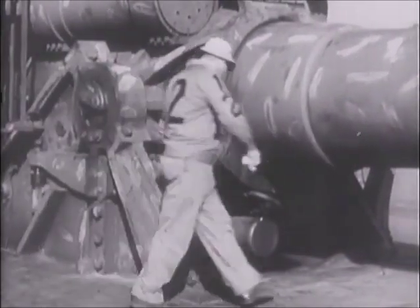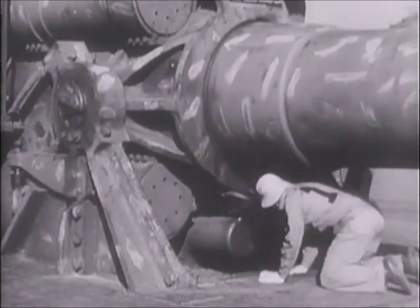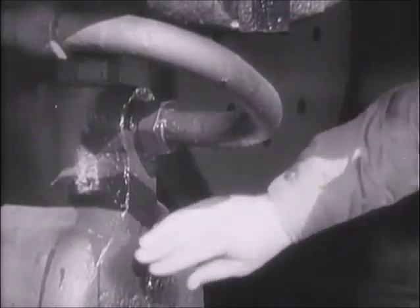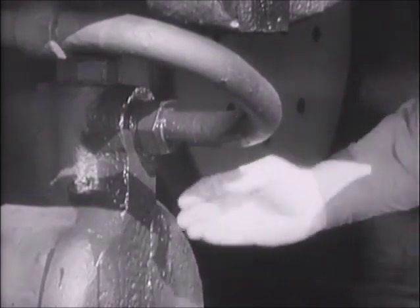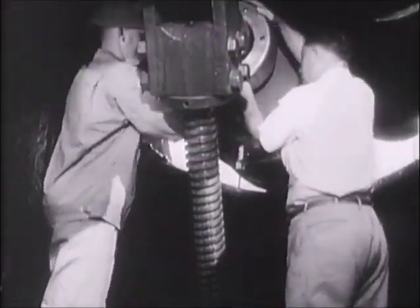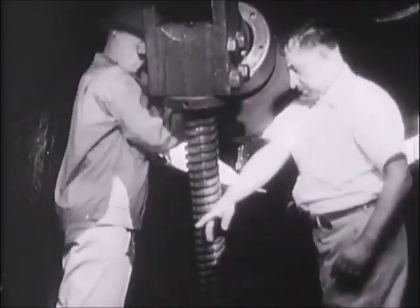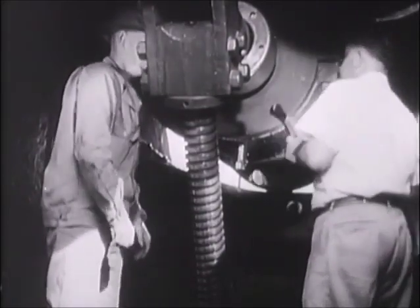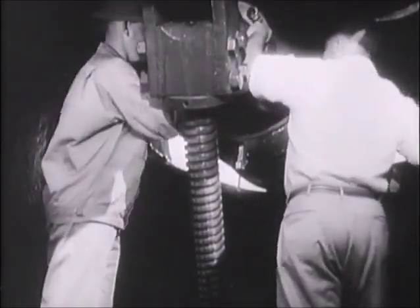The hydraulic recoil system must be inspected carefully. Repair any leaks in the system immediately. This work should be done by skilled mechanics from ordnance. Repack the stuffing boxes when necessary. This work is also done by trained enlisted men or by skilled mechanics from ordnance.